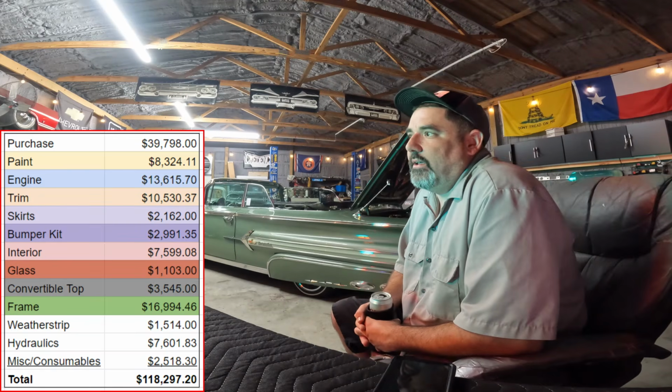And we're at 16.9. And like I say, that's discs in the front. That's all new bushings, ball joints, everything new, the whole rolling chassis. To build a rolling chassis with the Ford 9 molded and painted, that's where we're at.